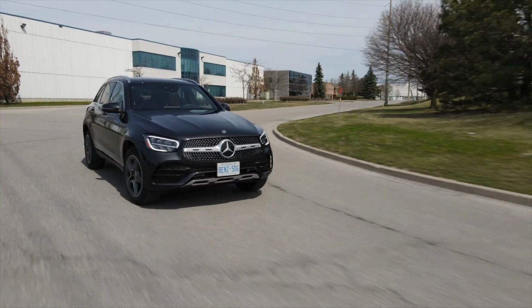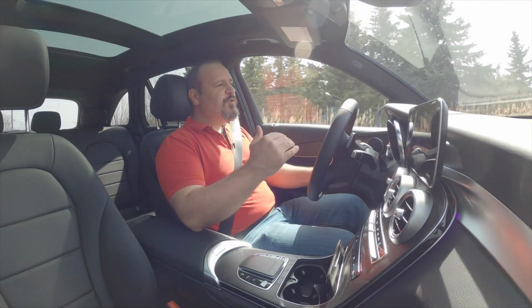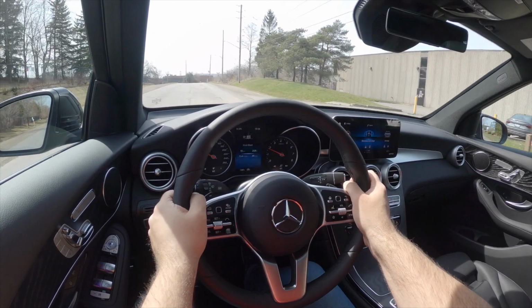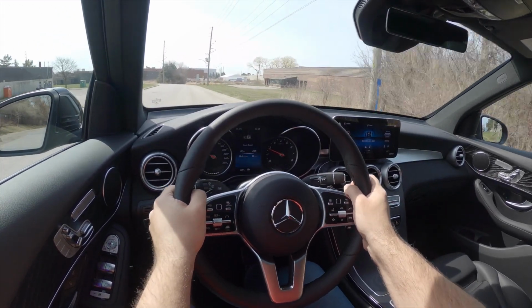The car is quiet, very well insulated in terms of soundproofing. It's a very smooth ride. Like everything is soft. Like the steering is light and soft. The pedals are soft. The seat is soft. It's buttery smooth. The rolling quality is great. It's just a very refined vehicle.